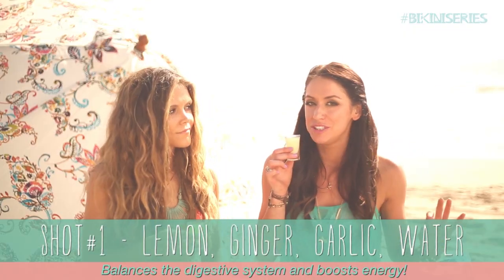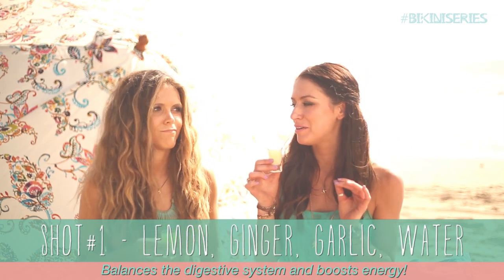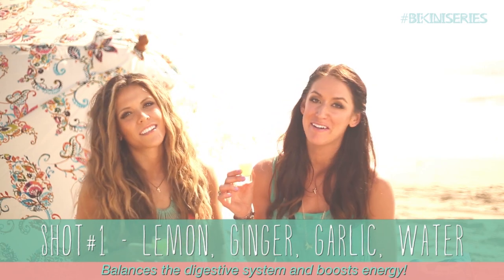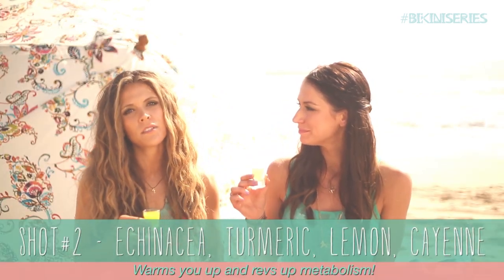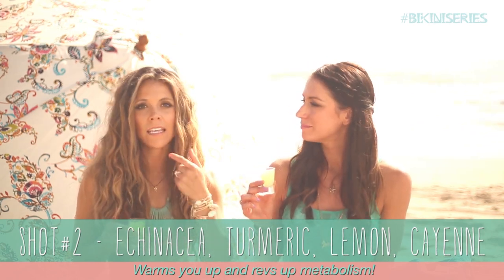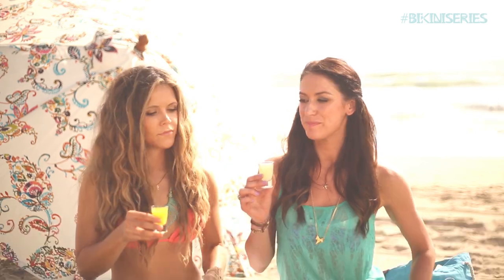All right, my shot has lemon, ginger, garlic, and a little bit of water. Smell this. She likes the garlic. It smells really good. And mine has echinacea, which is really great for your immune system, turmeric, which I like to take for my skin, lemon, and cayenne, which is great for your metabolism. All right, cheers, babe.